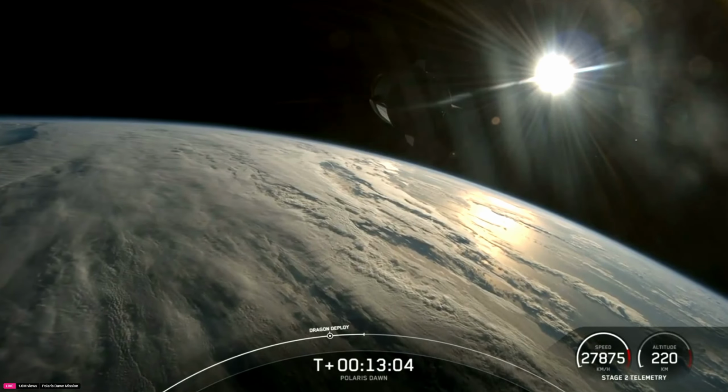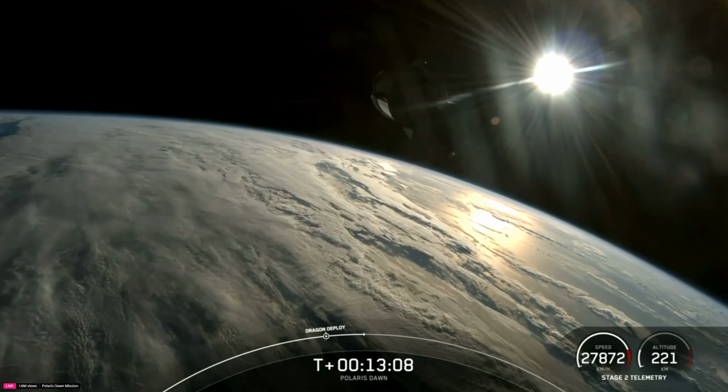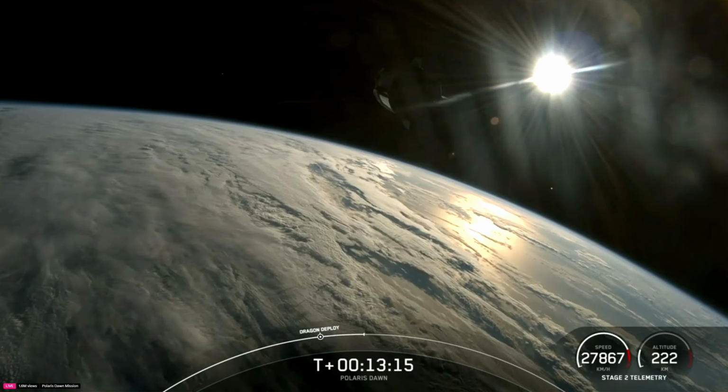We're now at T plus 13 minutes and 5 seconds into the mission. Next major event will be nose cone deploy.